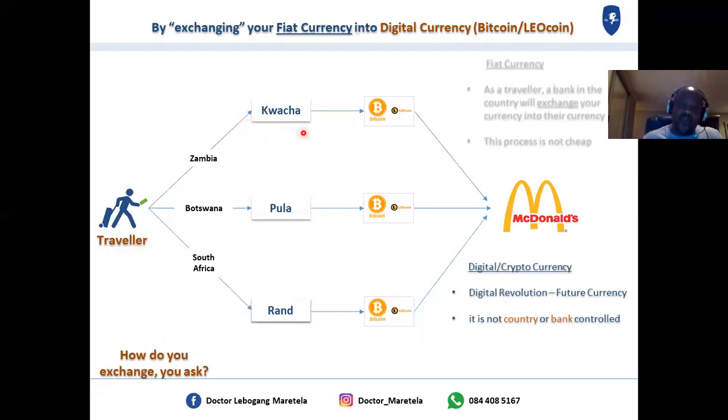You would need to go to a bank. You need to go to a bank and exchange your currency into kwacha. So exchanging currencies is not a new thing. It's a concept that's always existed. What we are saying here is how you do it. That's what we are trying to tell you. So you will need to exchange.